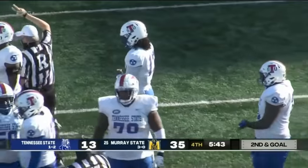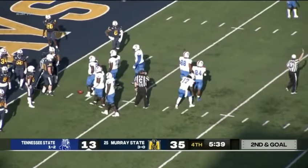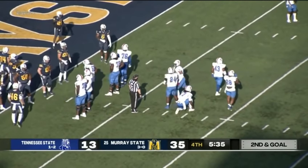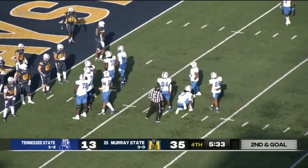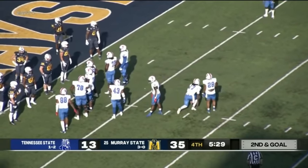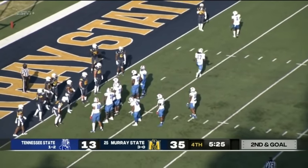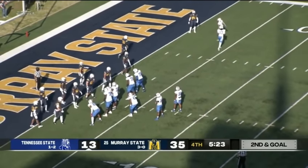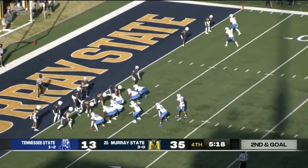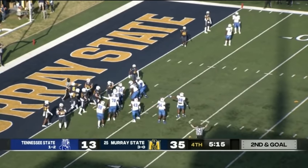As the ball's at the 3-yard line, if it matters somewhere down the road in this game, each team with three timeouts remaining. So for Tennessee State, they're looking to get seven here and then get the ball back quickly if they can. They're going to go with their bigger running back package here, Sean McCauley and Benjamin Johnson. Johnson usually the blocking back. So they have three players in there, including Camden Edwards. Looks like they're going to try to power this in and the quarterback out of the game.